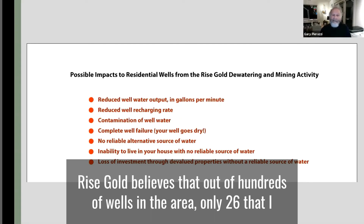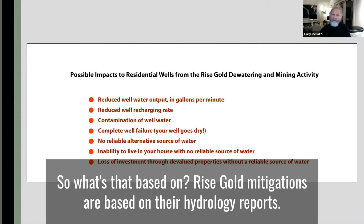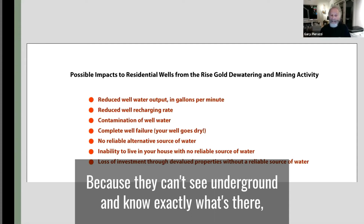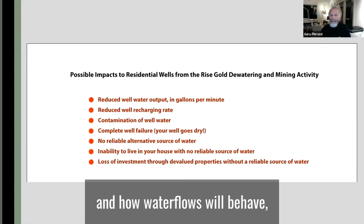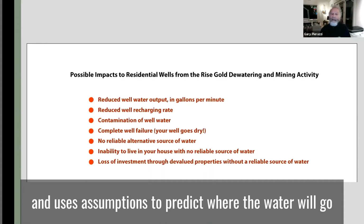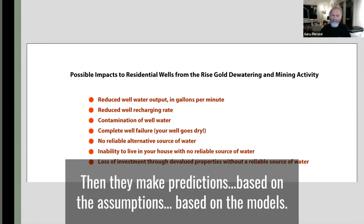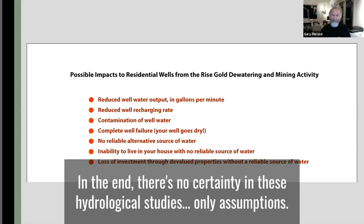So, RISE Gold believes that out of hundreds of wells in the area, only the 26 that I previously mentioned would be impacted by dewatering. So what's that based on? RISE Gold mitigations are based on their hydrology reports. Because they can't see underground and know exactly what's there and how water flows will behave, the hydrologists make hydrogeological studies. The hydrogeologic studies create models and use assumptions to predict where the water will go when the mine workings are dewatered. So they make models, then they make assumptions based on the models, then they make predictions based on the assumptions based on the models. In the end, there's no certainty in these hydrologic studies, only assumptions.